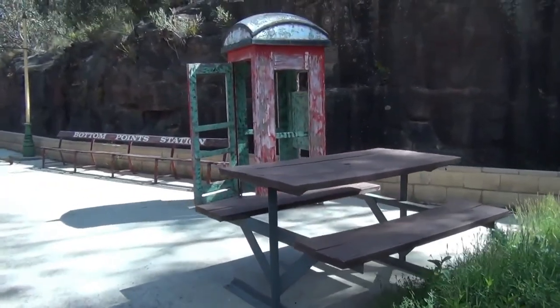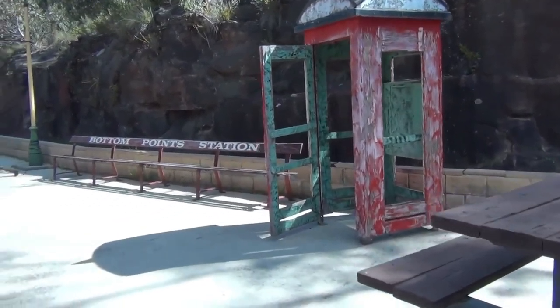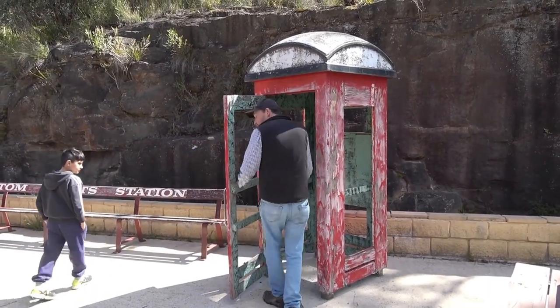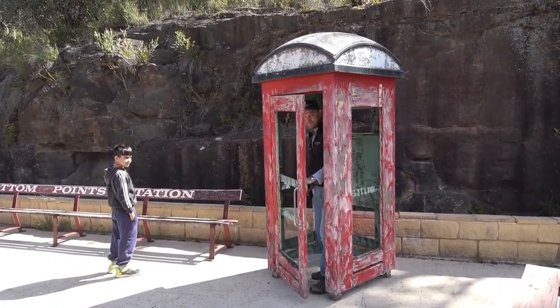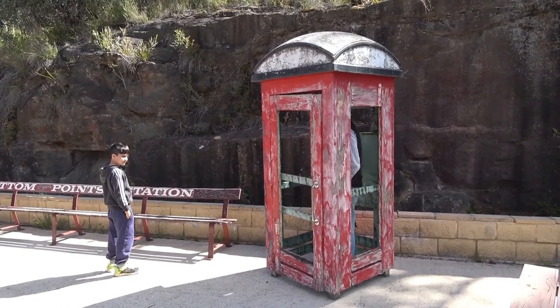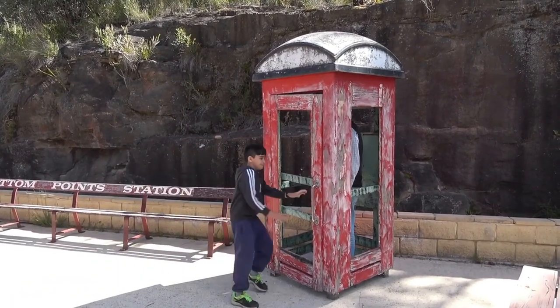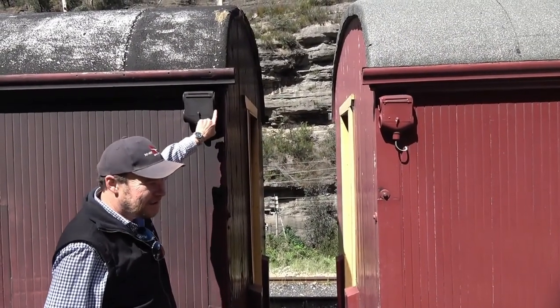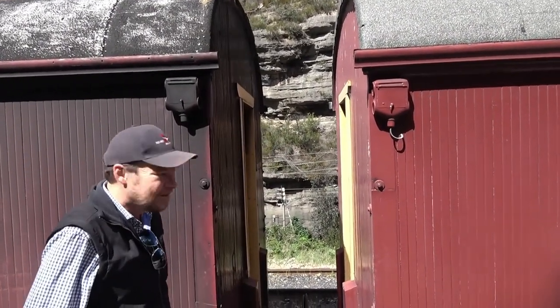Old red telephone box. Yeah, this is the old red telephone box. Back in our day. Quick, Luke, lock the door. Hey, let me out. Lights. So they change the red to green, knowing which way the train's going.